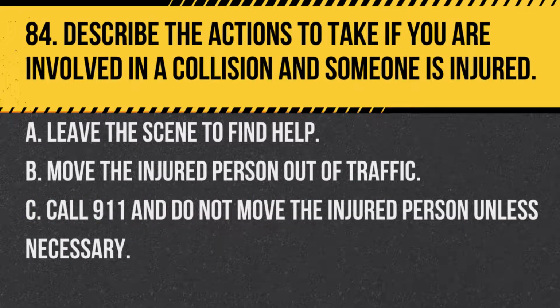Question 84. Describe the actions to take if you are involved in a collision and someone is injured. A. Leave the scene to find help. B. Move the injured person out of traffic. C. Call 911 and do not move the injured person unless necessary. Answer: C. Call 911 and do not move the injured person unless necessary. Immediate medical assistance should be sought, and moving an injured person can cause further harm.